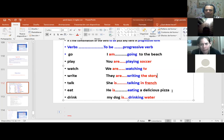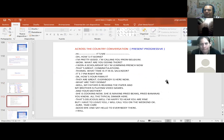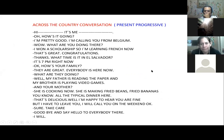He is eating a delicious pizza. My dog is drinking water. Okay, guys, so basically that is the explanation one more time, using the present progressive. So we also were practicing a conversation, this one right here. La vamos a practicar en este momento, ¿ok? Alicia, you start the conversation. Adrián, you continue. Okay. Action!